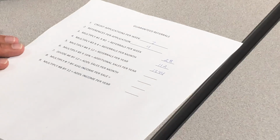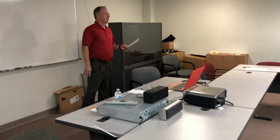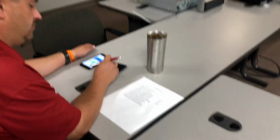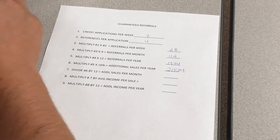Okay, so multiply that number, you're all going to need a calculator here, by 16%. That's the average number of sales that you're going to get off these referrals. Now, they may not come that first month, and they may not be the ones that you contacted this month. They may buy later on in the year because you've already talked to them. So this is in a year, in a 12-month span. 16% of them did. Help Alicia out, somebody. So whatever number 5 is, multiply that by 16%.